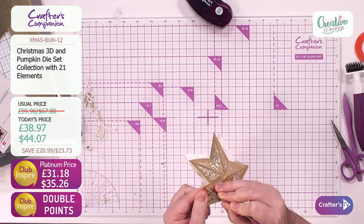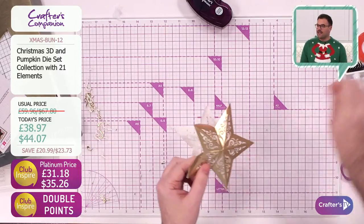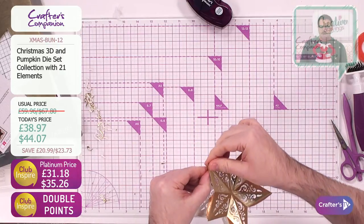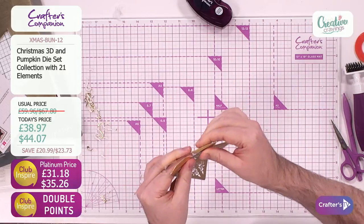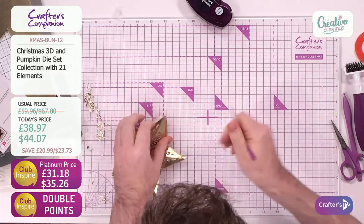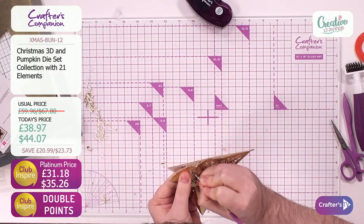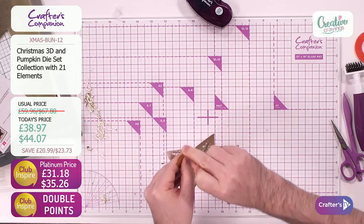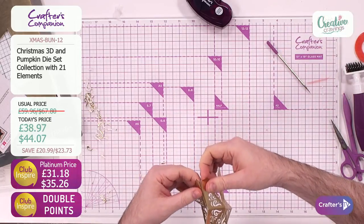Pam E has made several of these and has put some battery operated little LED lights on the inside of them. Oh, lovely idea. Like a really good idea. They're so light now, aren't they? Some of those little packs of LED lights. You can get some really good, proper small ones. So it does take a bit of time. And I think red liner tape is the best adhesive for this, because with glue, you'd be sliding all over the place.